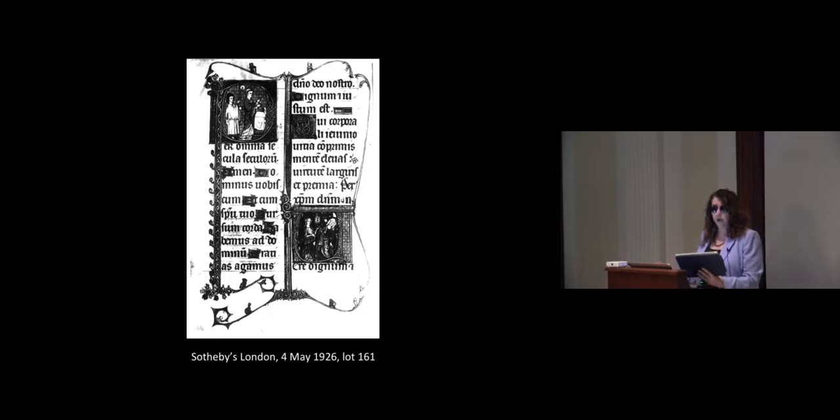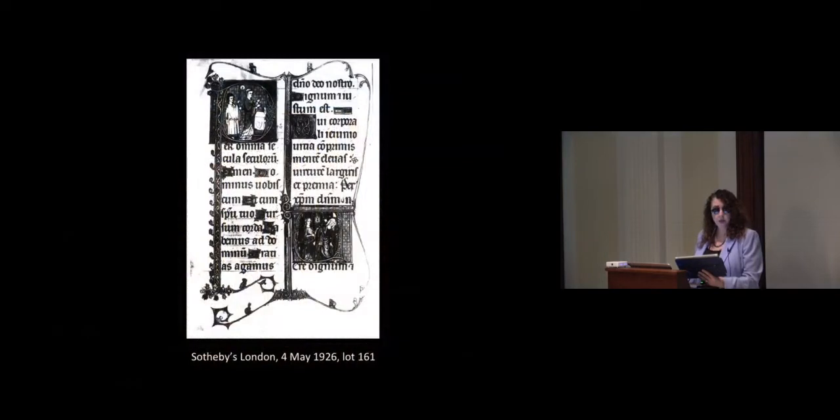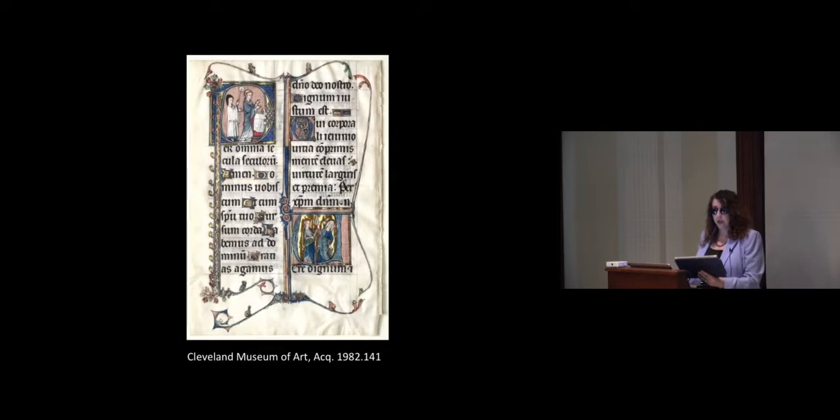The catalog transcribed an early inscription written on the originally blank first recto, recording that the manuscript had been given by a canon to the Cathedral of Beauvais. Because of the association with the cathedral, the manuscript is commonly known as the Beauvais Missal. We only know about the inscription because it was recorded by Sotheby's in their catalog in 1926. The manuscript was the unfortunate victim of mid-20th-century biblioclasm, the breaking of books, and in the 1940s, single leaves began appearing on the market. The leaf illustrated in the catalog now belongs to the Cleveland Museum of Art, and dozens of leaves have been identified in collections around the world.